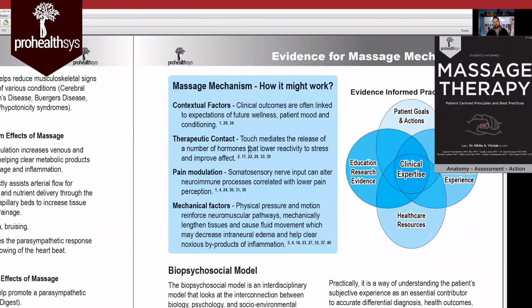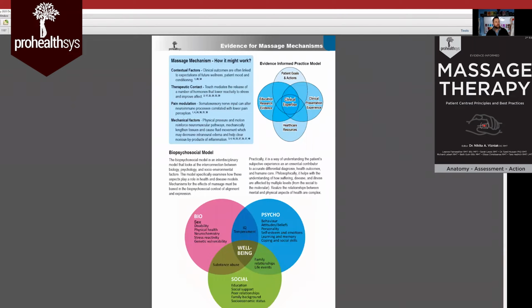Contextual factors, therapeutic contact, pain modulation, then mechanical factors coming in last. Again, another 45 or 50 or so references, so you can see you can break down the concepts there, right? And then why does it do this?